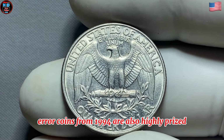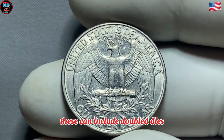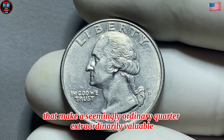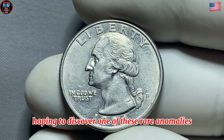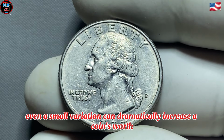Error coins from 1994 are also highly prized. These can include doubled dies, off-center strikes, or planchet flaws that make a seemingly ordinary quarter extraordinarily valuable. Collectors spend hours carefully inspecting rolls of quarters, hoping to discover one of these rare anomalies. Even a small variation can dramatically increase a coin's worth.